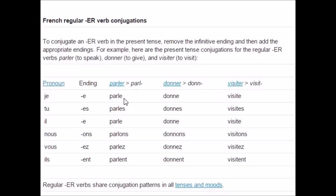To do and to be, which is faire and être, F-A-I-R-E, and E with a little mountain over it, T-R-E, are their own verbs. And I wouldn't say je suis parle to mean I am speaking. I would just say je parle. It means the exact same thing. If I say je suis parlé, then that's actually also incorrect. Because I could just say je parle, I am speaking.